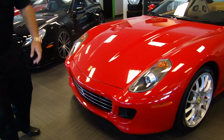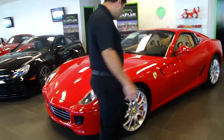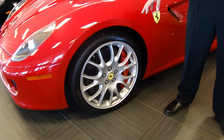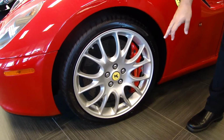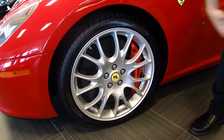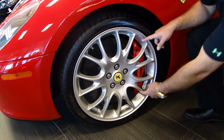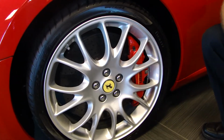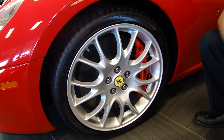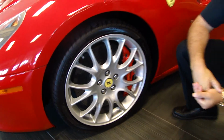When these cars are new, you can get a lot of options with them. One of the major options, starting on the outside, are the 20-inch monolithic wheels, which are the optional wheels. It's a bigger style, larger wheel. And if you notice the size of the brake caliper, it is huge. These are the carbon ceramic brakes, which give you basically the same brakes they put on the race cars, and it's a huge option.